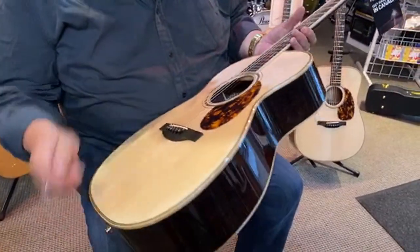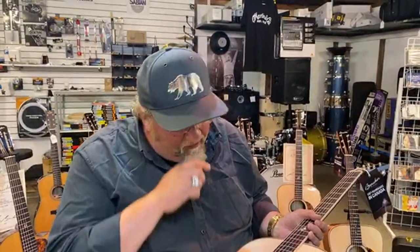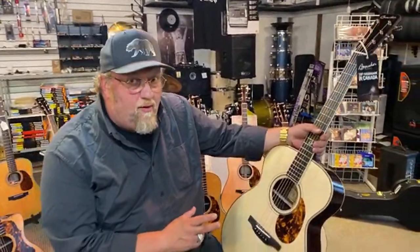And this thing is just killer. And this is the magic of Robin, right? I've never seen an OM guitar in my entire life that could fit in a bluegrass band, but every one of these does. And I know lots of bluegrass players that are actually switching to this body, because it's so much more comfortable.